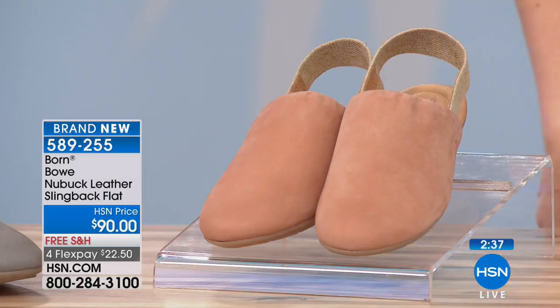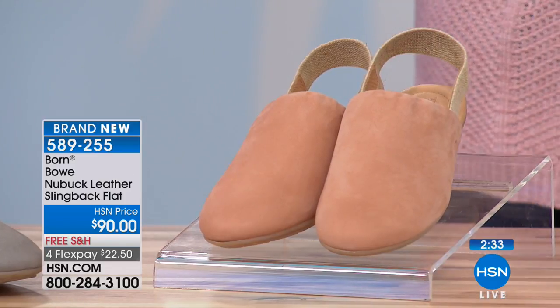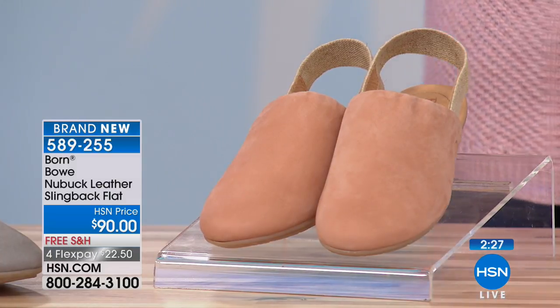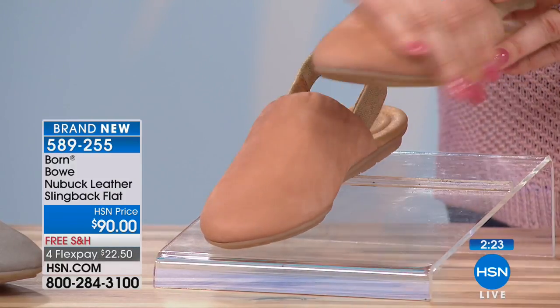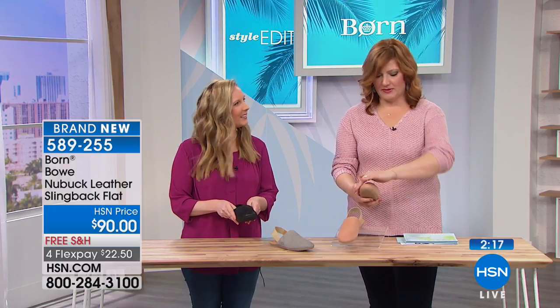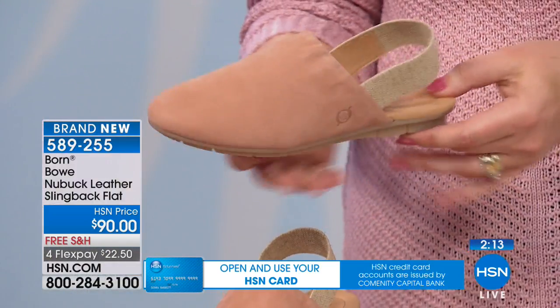This is the first time you're getting to see it. Obviously, it's brand new. This is called the Bow. This is the new Buck Leather Sling Back Flat. The simplicity and the luxe vibe from that suede. This to me looks so very modern. Yeah. There's something about that almond toe. Well, not quite almond. I would say probably like a round. A little round. Like oval maybe the way it's wrapped around. Right. But it's so sleek, so modern.